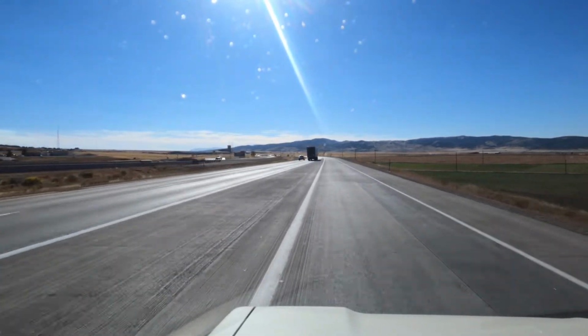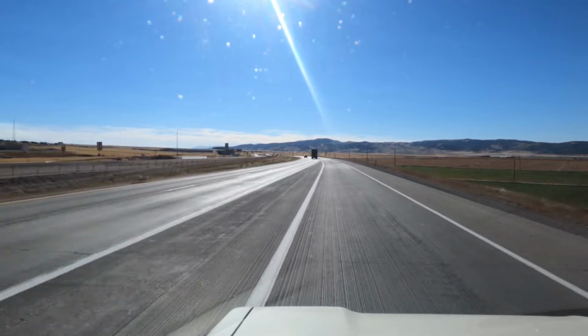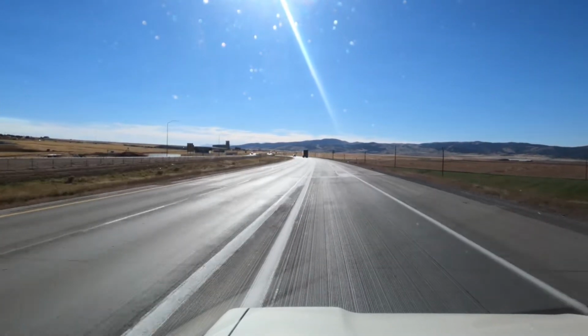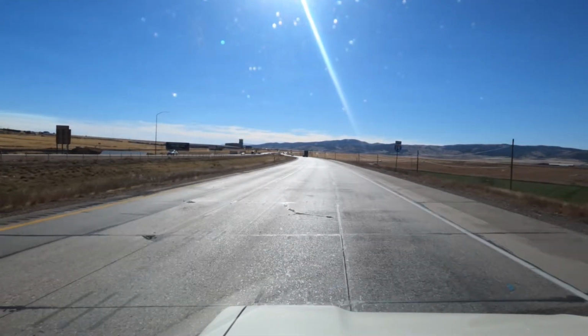But at least that's encouraging. I'm going to try and stick to around 55 to 60. And the good thing is at this point, traffic is going to be less heavy. I really want to get down to Cedar City tonight. That's my goal.